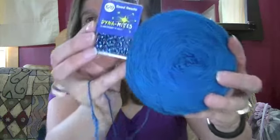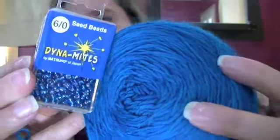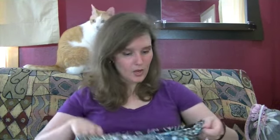But here's the beads that I got to go with it. It looks like the beads are almost the same color, and they are, but I think the beads are slightly darker. But on the camera, it looks like they're about the same color. But I think it'll be fun. With the beads, I thought about doing just clear beads, but I think I'm gonna like these. So I'm gonna rip that out this week and see how that goes.